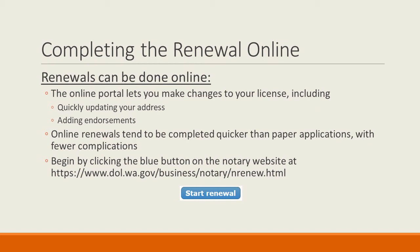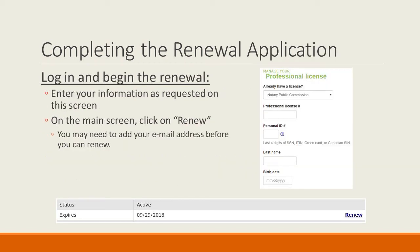To renew online, or to access any of the other services our online systems provide, click on the big blue button found at the website listed here. To log into the online system, you will need to provide your personal information into the boxes shown here. Commonly, individuals forget to include the license that they have, so please remember to click on the drop-down menu and select Notary Public Commission from the list before clicking on Submit.